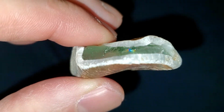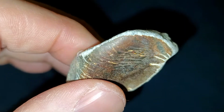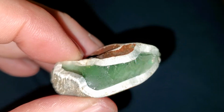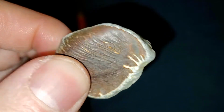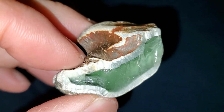This is the suspect artifact. Well, it's not a suspect artifact, it's a suspect agate and artifact of unknown composition that I found today, January 4th of 2020. I actually had found it yesterday, January 3rd.